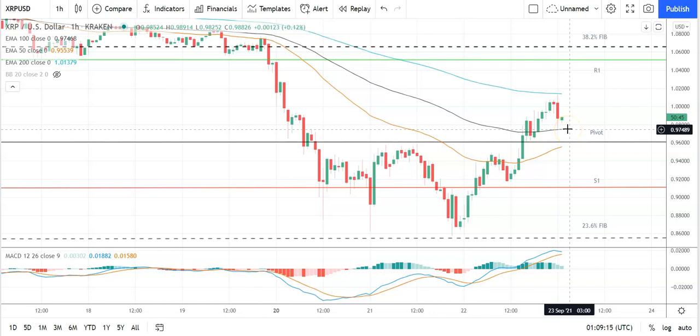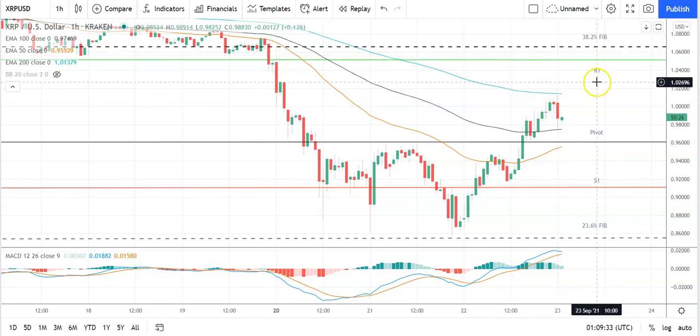Finally, looking at Ripple's XRP against US dollar, mixed start to the day here. Going to need to see Ripple's XRP avoid the pivot at 0.9594 to take a run at the first major resistance level at 1.0509 and the 38.2% fib at 1.0659. Support from the broader market will be needed for Ripple's XRP to break back through to 1.05. So barring an extended rally on the day, expect that 38.2% fib at 1.0659 to cap any upside.